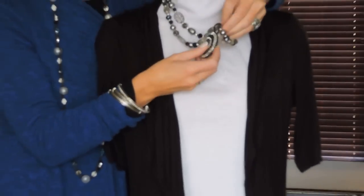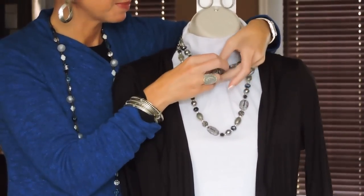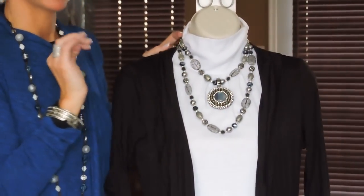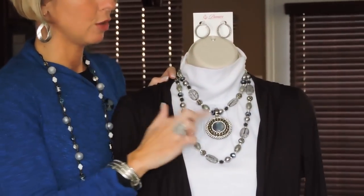But if you are wearing an open neck, maybe you have a V-neck on, we can just take this and put it on the top one as such. So now it's all framed in. Love it. Gotta have it. It is absolutely fabulous and wonderful. Love, love, love the new Paparazzi.